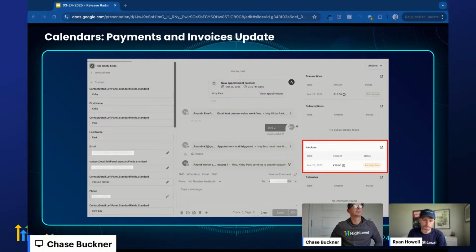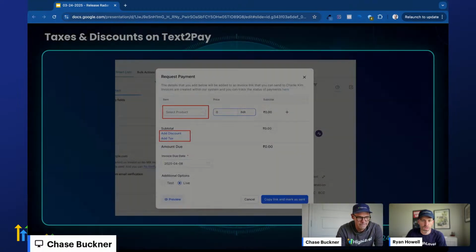This one's awesome, actually, because I think there's a lot of scenarios where you want to basically take a deposit at the time of booking, but then they still owe the rest, and you weren't really able to do that until now. So I think this one's going to actually be a really big update for a lot of folks. Yeah. Love it.